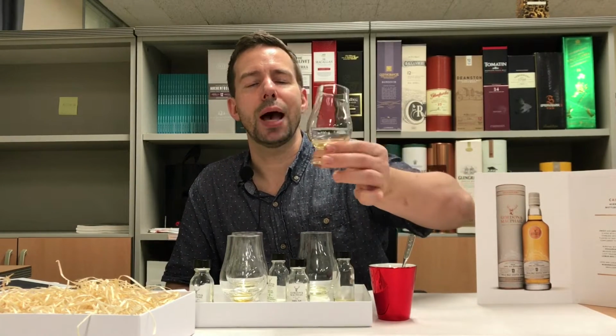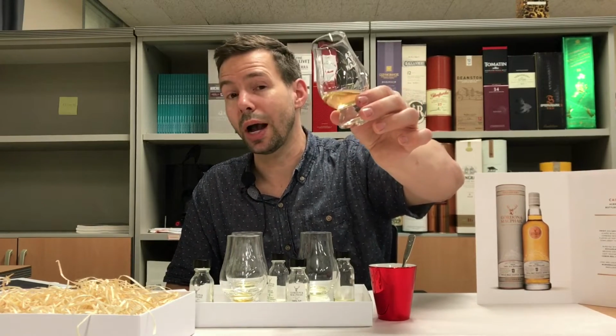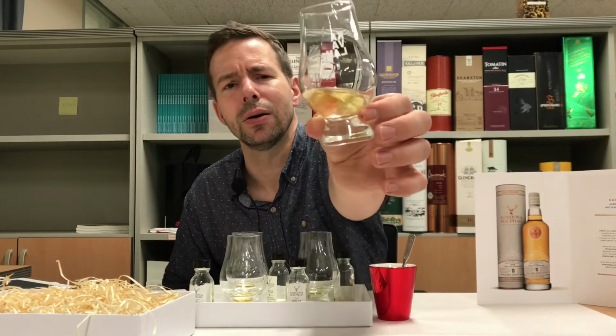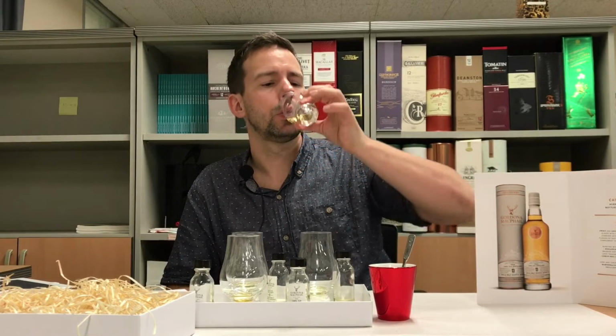Okay, on to the palate. Cheers, everybody. Thanks again to Steve Rush from the Whiskey Wire, and also to Gordon MacPhail. Oh, look at those legs now. Okay, on to the palate.